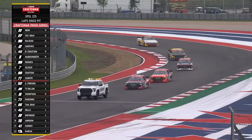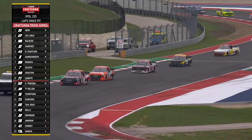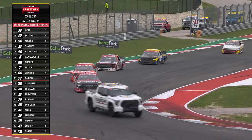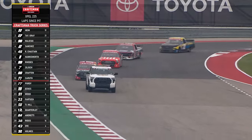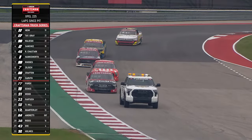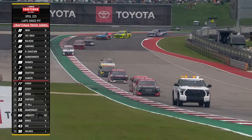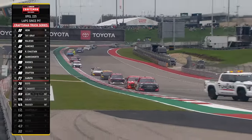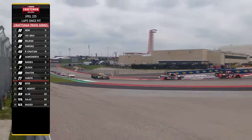Ben Rhodes in the top 10 along with Connor Zilisch. I can't believe how tidy that restart was in turn one. I really expected those trucks to go four and five wide. Well, do you expect this to be tidy? I didn't expect that one to, so I'm not going to expect this one to be. Corey Heim is hoping it is. He's been so good on the restarts today.